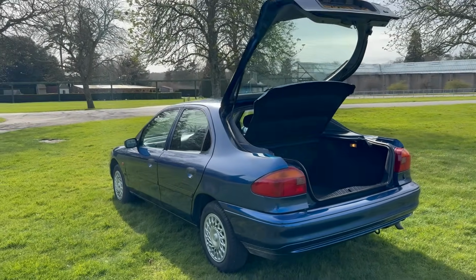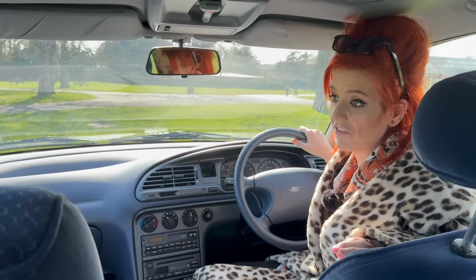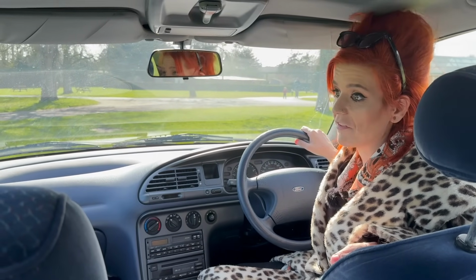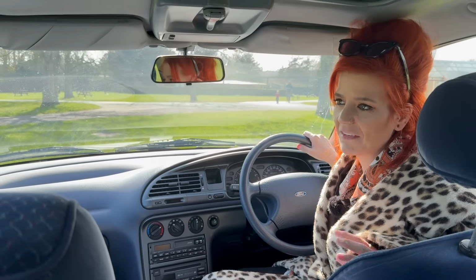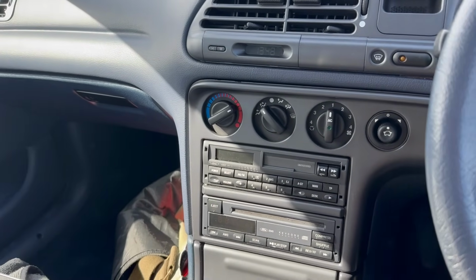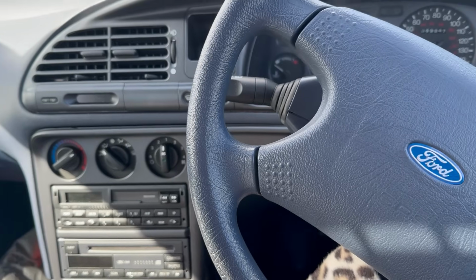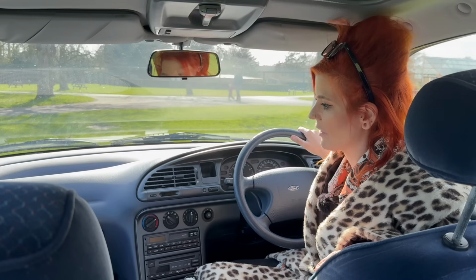Now, for those of you that know me well, you'll know that I drive a car which is exactly the same age as this most days. And mine was coming to the end of its natural life on the forecourt, and this was pretty new because it was only released the year before. But goodness me, it really shows the difference in what you could get in the mid-sized car market.